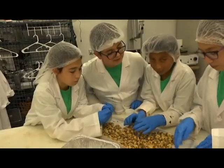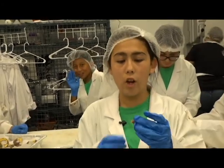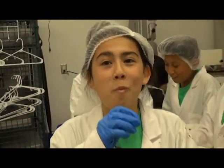My team did a pistachio brittle, and we just finished drizzling chocolate on it right now. It's turning out pretty good, and it looks really good. Did you taste it? Go ahead, try it. How'd you do? That's really good.